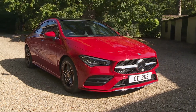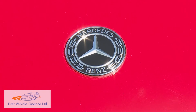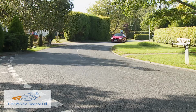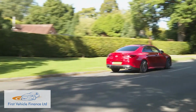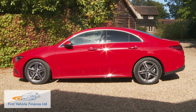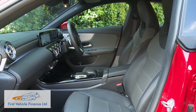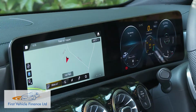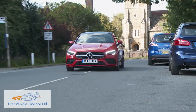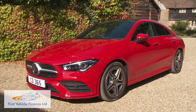CLA courts a different, younger breed of Mercedes buyer with more credibility in this second-generation form. As before, this compact front-driven, stylised model offers a choice of either this four-door coupe or an alternative shooting brake estate, but this time there's a cabin that's really distinctively designed, just like the exterior, and full of smart connectivity. Even if you've never thought of yourself as the sort of person who might drive a Mercedes, there's just a chance you might like this one.